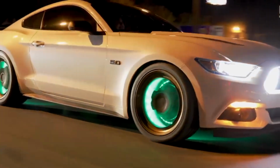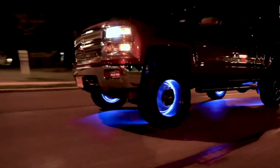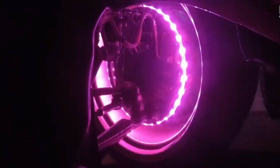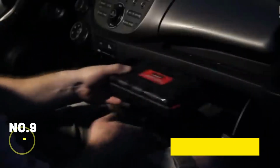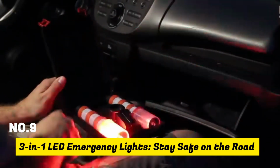The rings are made from rust-proof aluminum and feature waterproof LED strips. The kit fits wheels from 18 inches to brake discs up to 13.5 inches and includes a remote control for easy color and mode changes. 9. 3-in-1 LED emergency lights. Stay safe on the road.